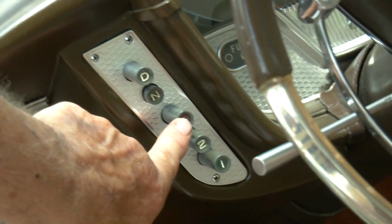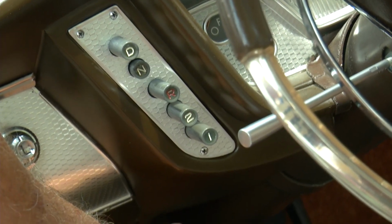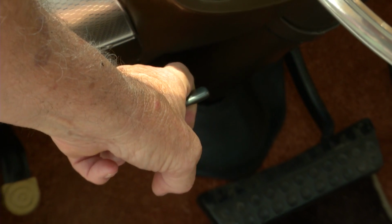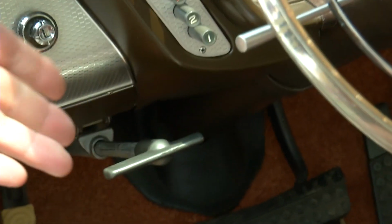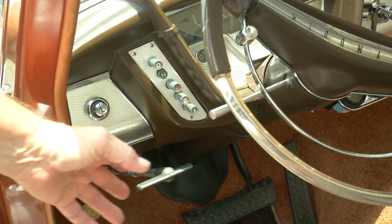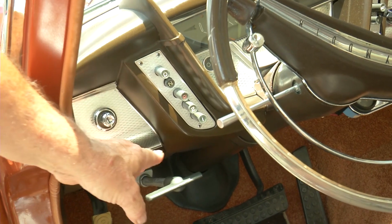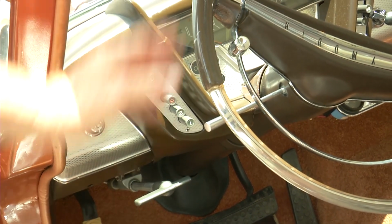So it's a wonderful car. It rides great. I drive it on the highway. I do not own a trailer. I like driving my cars. And I've had a lot of enjoyment and a lot of pleasant driving with it. This car has the push-button transmission. It's a very reliable transmission.